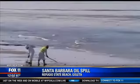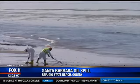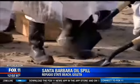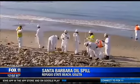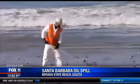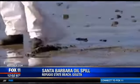Last night, as Steve pointed out, we were told 21,000 gallons were released. That's about 500 barrels, actually. Today, they're not giving us a firm number because they say they haven't been able to verify the actual amount, but it still seems to be somewhere in that neighborhood.